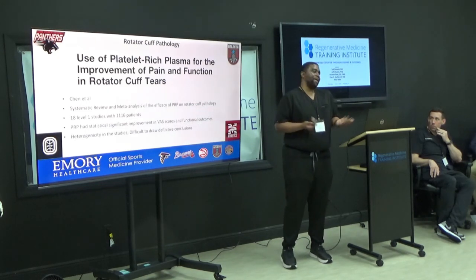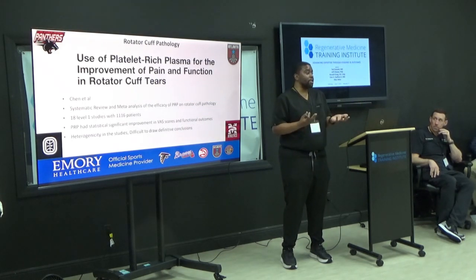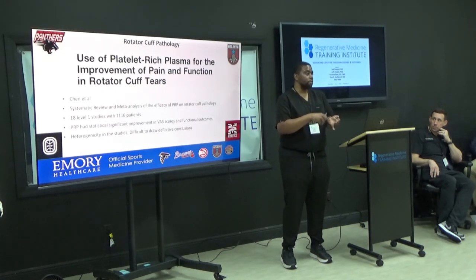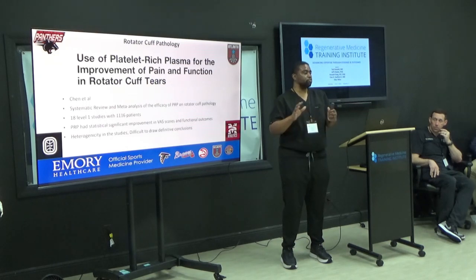Problem, once again, I don't know what kind of PRP they're using. I don't know, to be honest, what kind of tendon pathology they were treating. They say rotator cuff pathology, but it could have been tendinosis, okay? It could have been partial tears. It could have been full thickness. I don't know, so I can't make these real big statements.